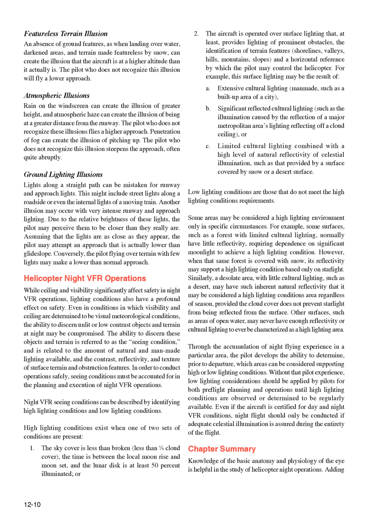Ground lighting illusions. Lights along a straight path can be mistaken for runway and approach lights. This might include street lights along a roadside or even the internal lights of a moving train. Another illusion may occur with very intense runway and approach lighting. Due to the relative brightness of these lights, the pilot may perceive them to be closer than they really are. Assuming that the lights are as close as they appear, the pilot may attempt an approach that is actually lower than glide slope. Conversely, the pilot flying over terrain with few lights may make a lower than normal approach.